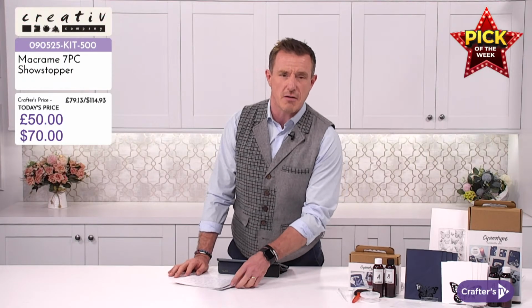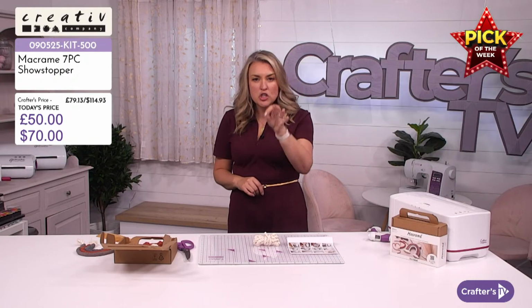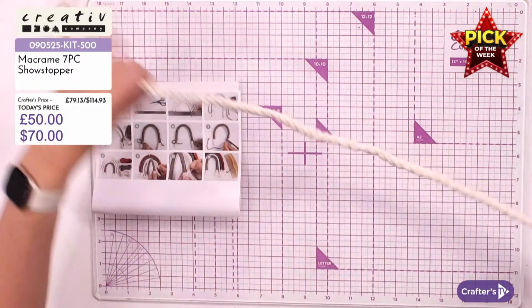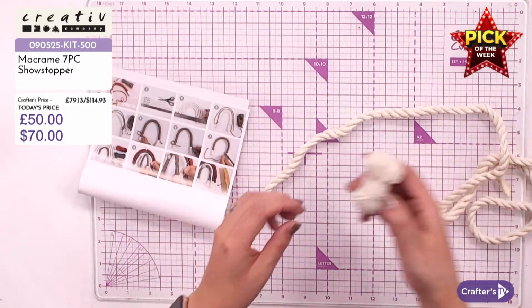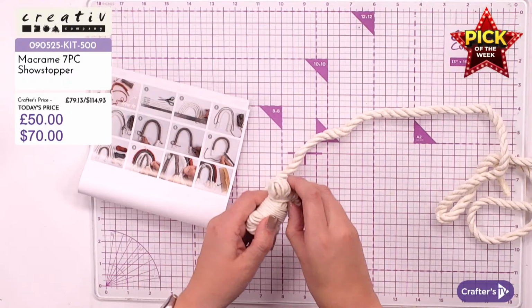Is it easy to do, Sara? Oh, yes. So this one here is probably the best kit to start with, right? So if you just want to have a little go, as someone who's done this project before, this is a brilliant kit to get started. Now, you get your super wide, super thick macrame cord, but then you also get the smaller, thinner macrame cord. So let me just find the edge on here, and then we'll be ready to go.